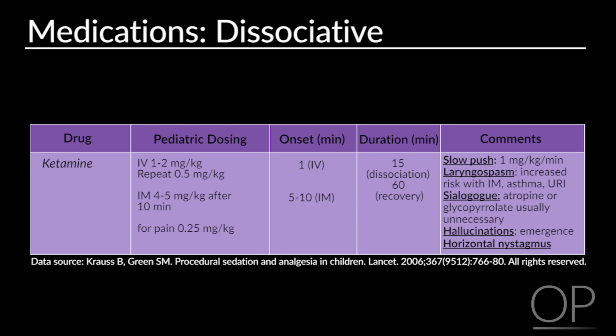The next class of medication is the dissociative medication ketamine. Ketamine has been one of the most wonderful medications we've introduced for pediatric sedation. It's a very well-tolerated medication, it is virtually universally effective, and it is very easy to use. A starting dose of 1 to 2 milligrams per kilo will bring a patient into a dissociative state.